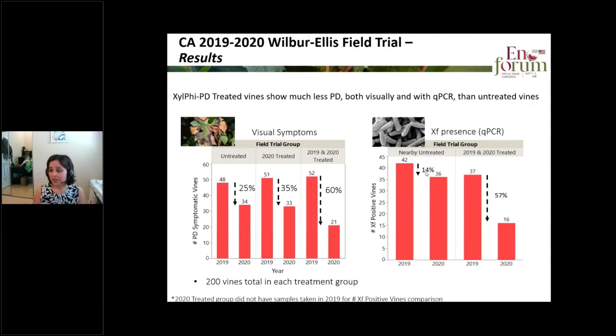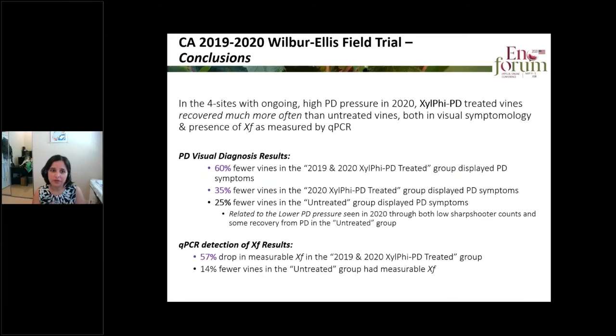But if there had been a large pressure, a large new infestation of sharpshooters that brought new XF in, then you would have seen this likely increase. But if you compare the untreated to our treated groups, you'll see that the treated groups fared much better. There was much more recovery from disease in our 1 year, and in particular our 2-year treated vines. There's a 60% drop here in this 2-year treated group from 2019 to 2020, both by qPCR and visually. And so the conclusion from this study is that by both visual and qPCR diagnosis, we're seeing that Xylphi-pd is causing much more reduction of disease as compared to our untreated groups.